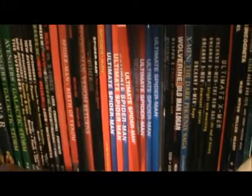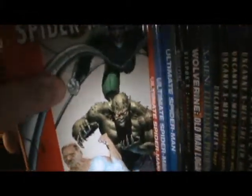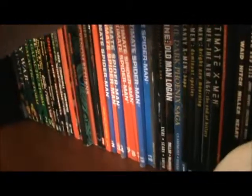I mean, trade paperbacks are cool because they collect a lot of the issues in one thing, so it's good to have. Like, if I don't want to go digging through my comic books to find the one issue that I want to read, the trade paperbacks definitely help. This is Volume 9. But sometimes they are expensive. I mean, the lowest trade paperback I've ever seen was like $10, but most of the time they're 30 or 40 now, so it's insane.